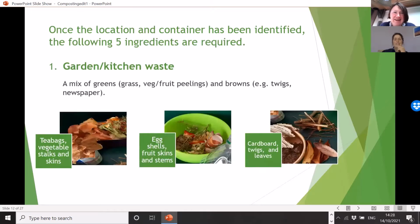So once we've located where we want to have our compost bin and the container has been identified, there's 5 main ingredients that are required. First of all is the garden and kitchen waste, which I've already mentioned a few times. So it's a mix of greens, what we talk about, grass, vegetable and fruit peelings, and browns, things like your twigs and newspapers.